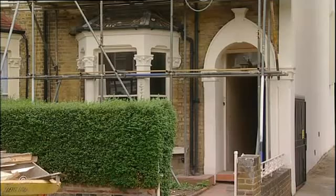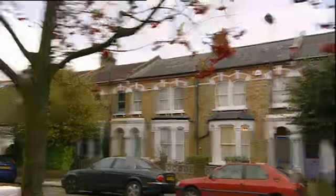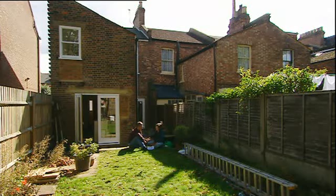David must make some speedy decisions. And he's got to think carefully about what's going to make this house worth more than any other on the street, because he's got some stiff competition. Are you confident that you're going to get 450,000 asking price for this? I'm reasonably confident. There aren't many houses of this size in the area, so there's a view that maybe a 3-bedroom house would get snapped up fairly quickly.